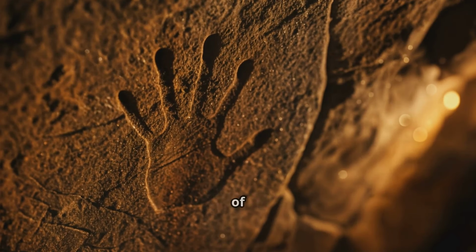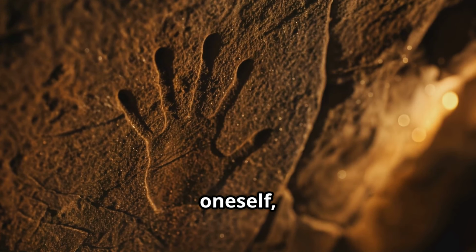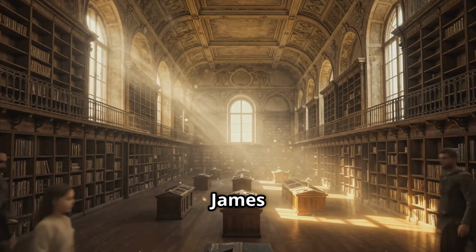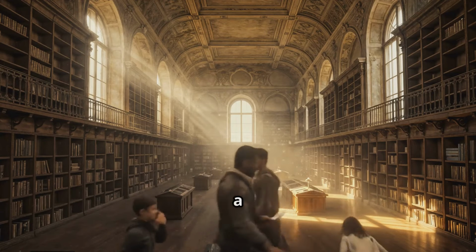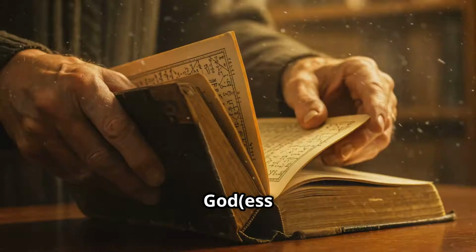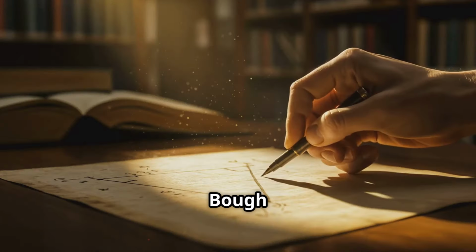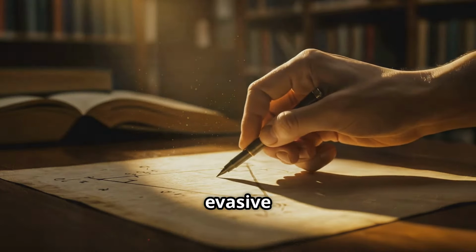I include a picture of a hand because it shows awareness of oneself. Here's a picture of the famous cave paintings. Sir James Fraser's The Golden Bough explains a world of magic before the gods religions. What I find in Sir James Fraser's Golden Bough is that much of magic is evasive logic.